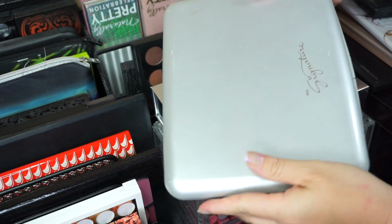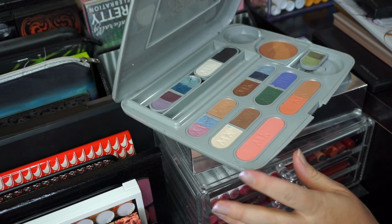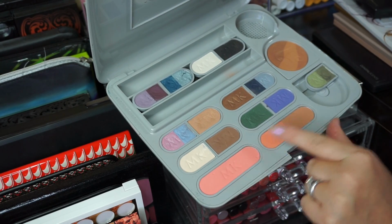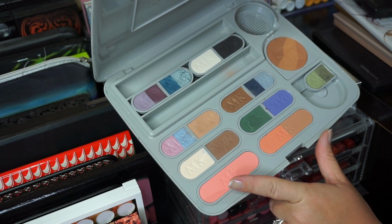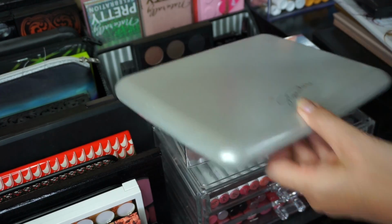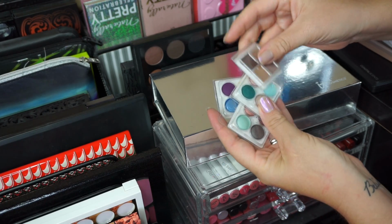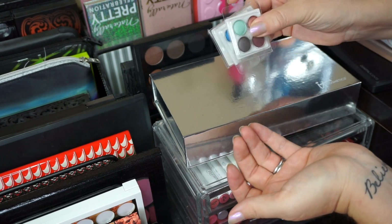A while ago I used to sell Mary Kay. I kept a lot of my Mary Kay eyeshadows in here that I still had. There's a bronzer up here, and blushes down here. I really did enjoy the Mary Kay eyeshadows. I don't sell it anymore, so I don't have them anymore, but I still have this. Also scent stuff. I have a lot of these little 4-pan trial kind of things. I pull them out every now and then, but they are really good, just easy to have around.